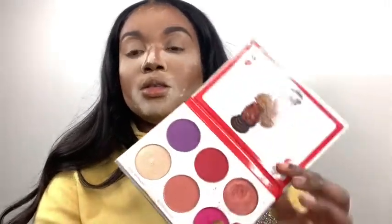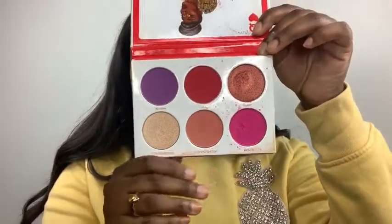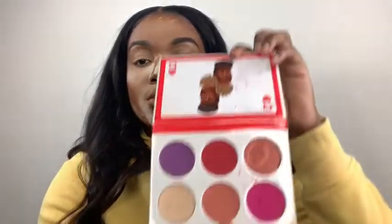In collab with Fumi, it's the Fumi Time Juvia's, and it's called the Queen Palette. It has 6 shades, and out of the 6, 2 are shimmers and 4 are mattes. And this is what it looks like. So I'm going to go into the shade Sister to Sister, which is this one, and I'm going to apply that in the crease.